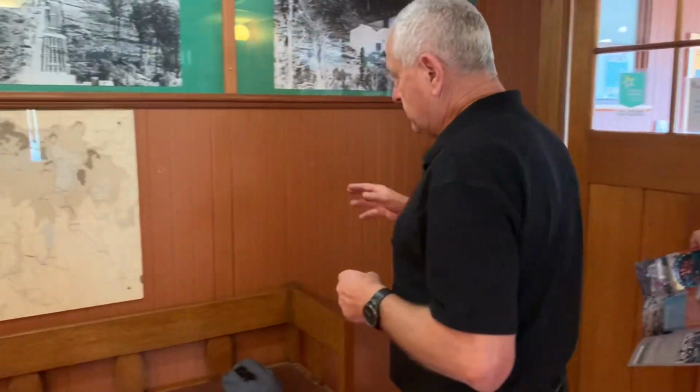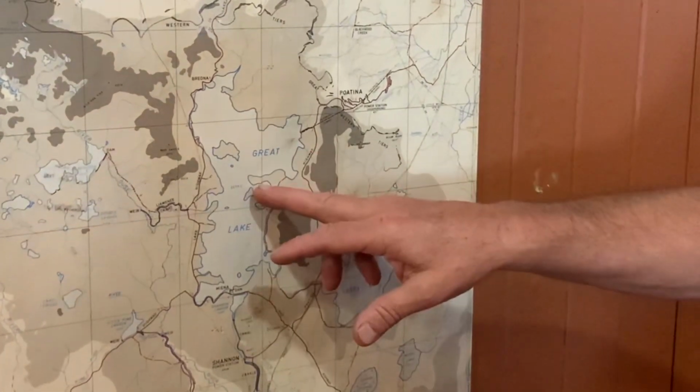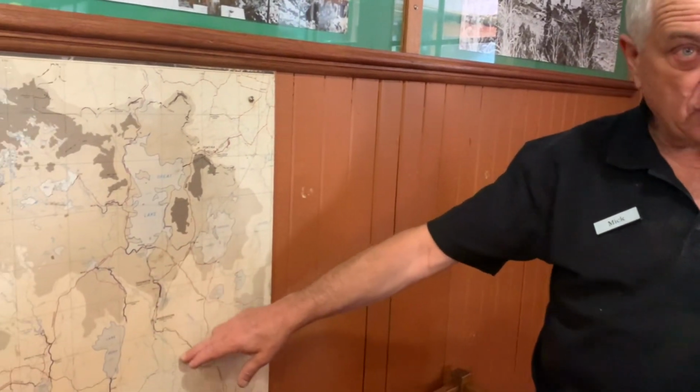How this all came about, just come over here. Did you drive past Great Lake? Yes, we did. That's pretty unusual in the Australian context, a naturally occurring body of water at over 1,000 metres above sea level. Wow. It's just over 1,000 metres. It is drained by the Shannon River, which flows to the south.